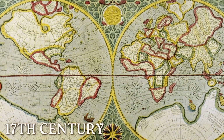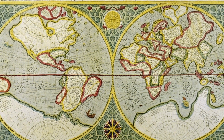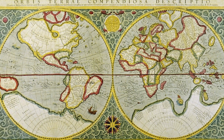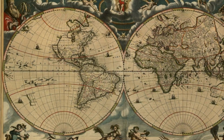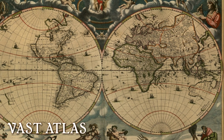But by the late 17th century, Mercator's projection was somewhat forgotten, and there was a regression to the conventional method of showing Earth as two hemispheres instead of spreading it on a flat map. This was done by the Blaus, where they used their trade experience to produce a vast atlas.